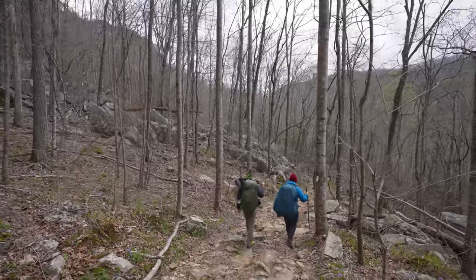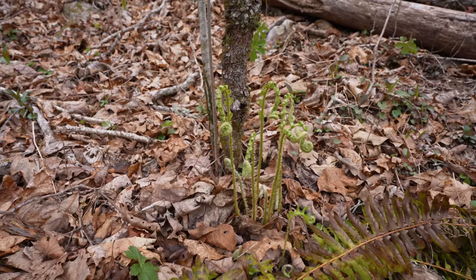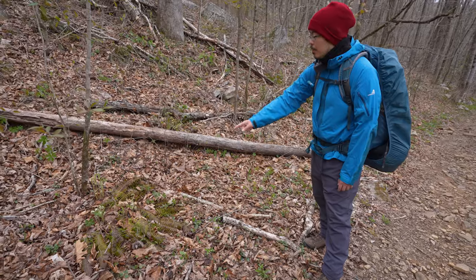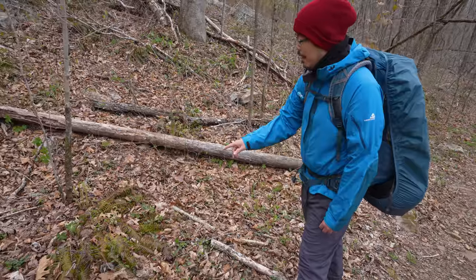And Bryan started seeing familiar plants as well. Right here, we've got these curled up caterpillar looking plants, and these are actually young immature fronds that are going to unravel and eventually become these ferns. I think these are Christmas ferns.